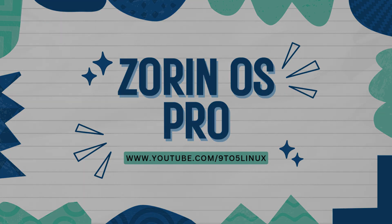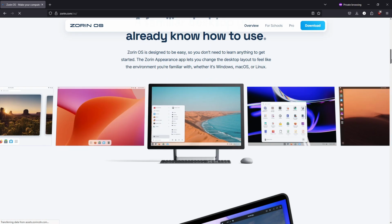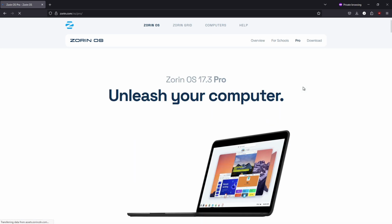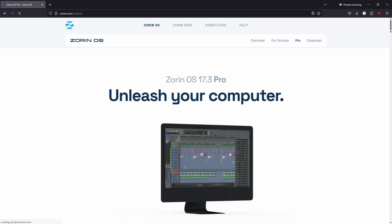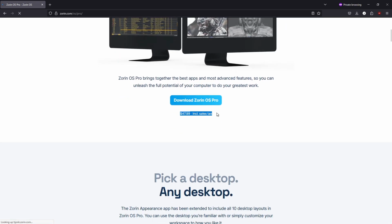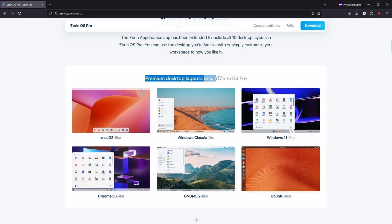Overview and cost. Zorin OS Pro is a flagship paid edition of Zorin OS, a user-friendly distribution built atop Ubuntu LTS, while the free Core edition already provides multiple desktop layouts and essential applications. Zorin OS Pro unlocks additional proprietary desktop themes, for example Windows 11 and macOS style, a suite of pre-configured productivity and creativity tools, and dedicated commercial support. As of mid-2025, the one-time fee for Zorin OS Pro is approximately 39 to 48 pounds, around 47.99 US dollars per license. Now, let's talk about the key features.